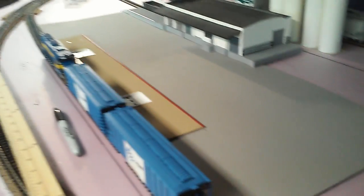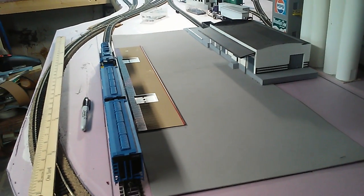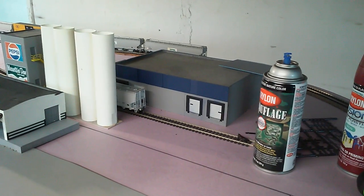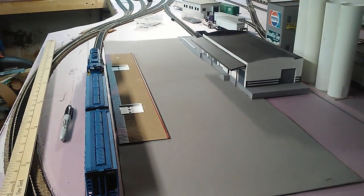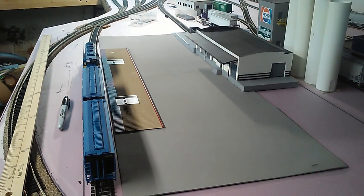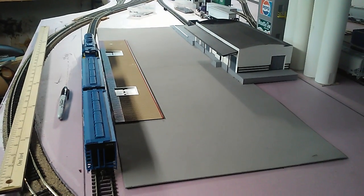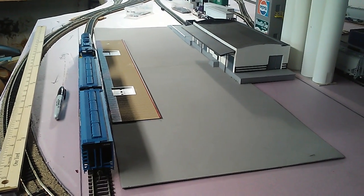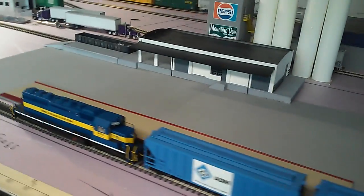Right here will be a cold storage facility. As you can see, I've started to lay that out a little bit. I was going to go with another Magic Pan Bakeries kit or that beverage kit, but then I decided I didn't want too many duplicate buildings on the layout, so I'm kit bashing a couple Pike Stuff engine houses to make the cold storage facility out of. Currently they're in the paint shop, but that's one wall there that will receive the cars, and I'm just kind of mocking things up with cars and buildings.